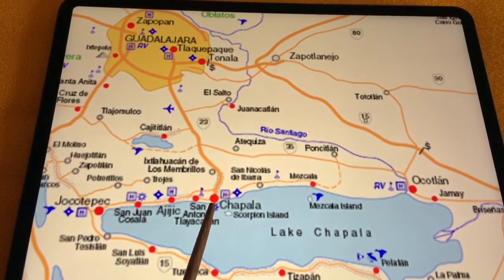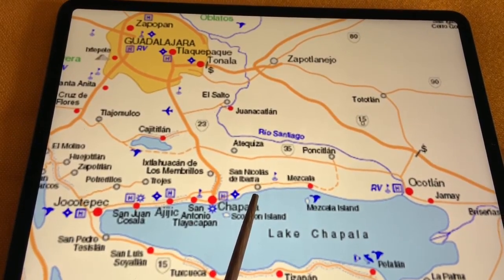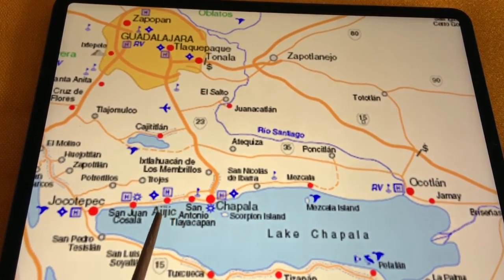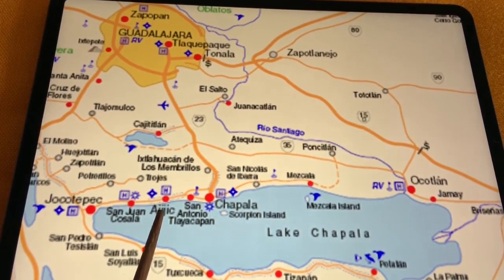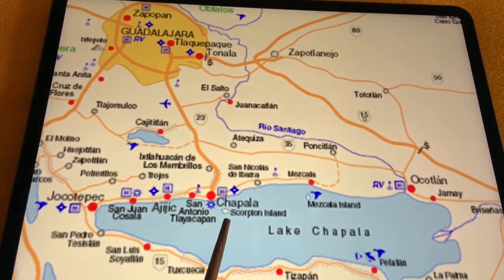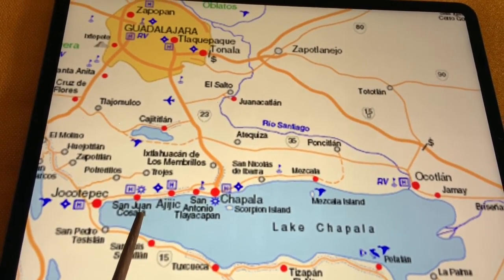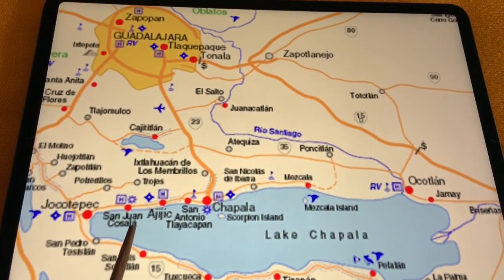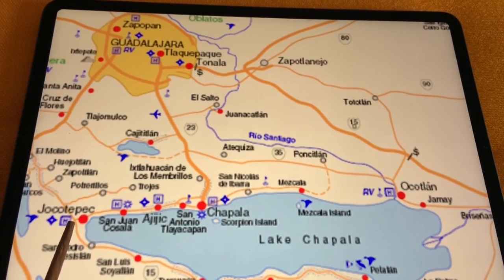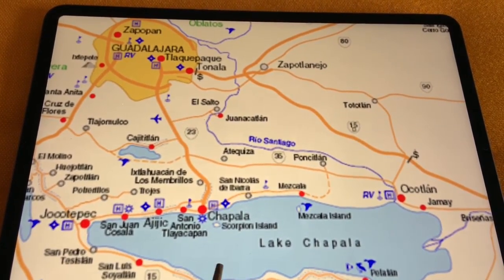Now, if we keep going further east, way over in this area is San Nicolas, and this is even a cheaper place to live. So here's your things. Ajijic is going to be the most expensive one. Then probably your next one will be San Antonio, and then your next one will be Chapala, more expensive. Now coming this way, you're probably looking at this area being cheaper than Ajijic, and Jojoltepec definitely is a lot cheaper than Ajijic.